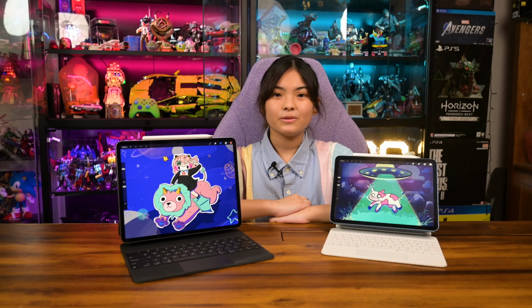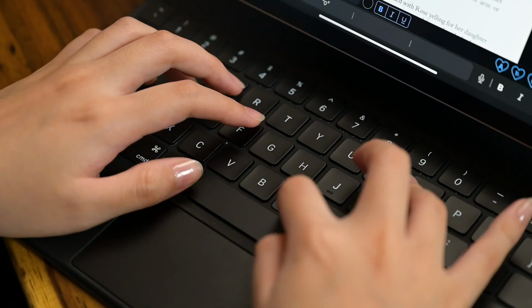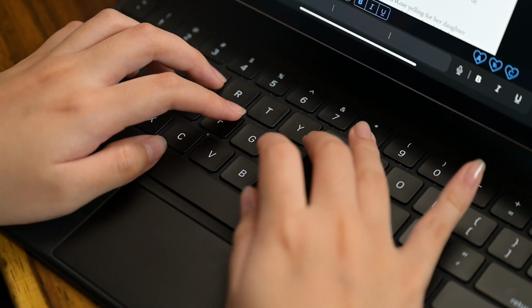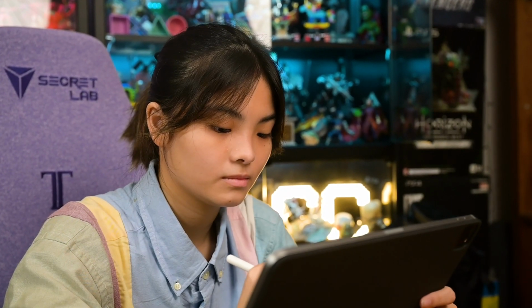With the larger iPad also comes the larger Magic Folio with wider keys and trackpad. For working on the go, I can see this being popular with students and working adults alike when they crunch some work on the train or on the bus.